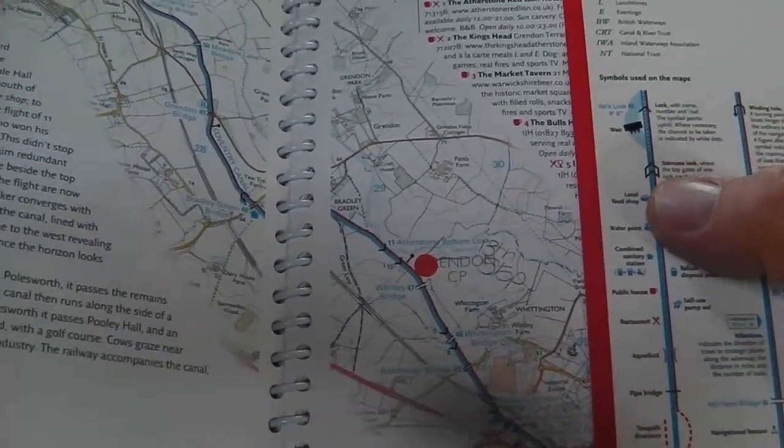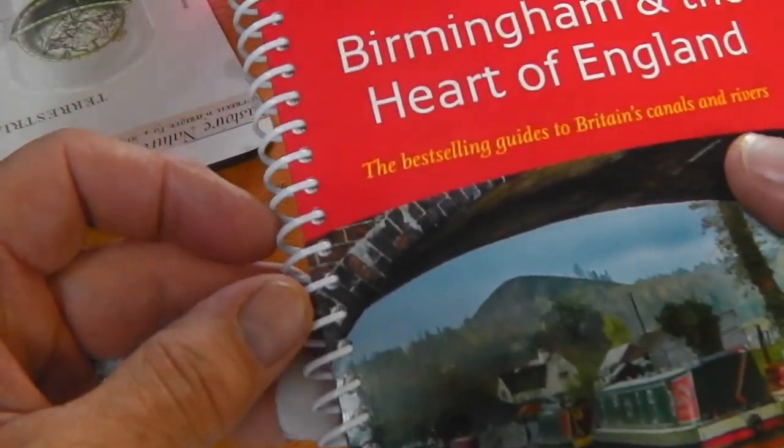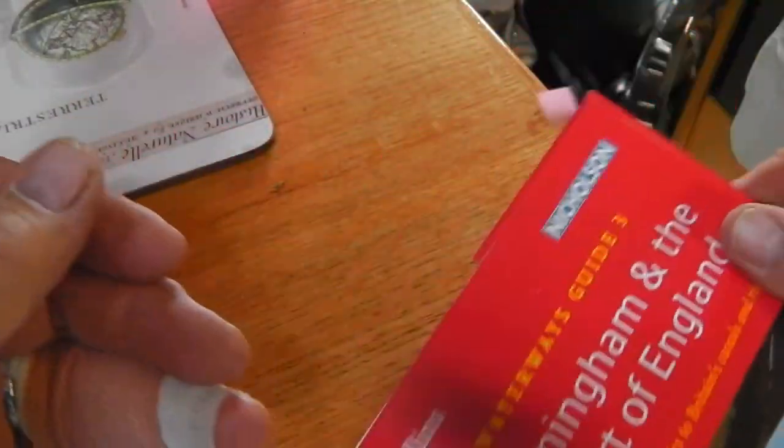Anyway, it's worth having. Like I say, if you like to be a bit of a dad and you're planning things ahead, like we used to, get one of these books. They're not expensive. Amazon's your friend here, so, up to you really.